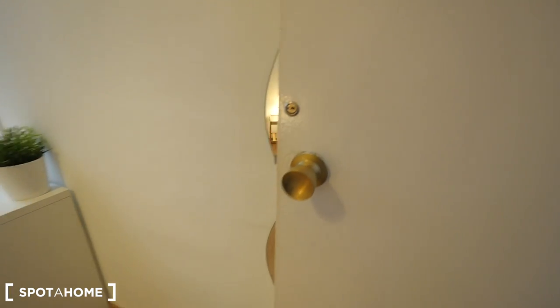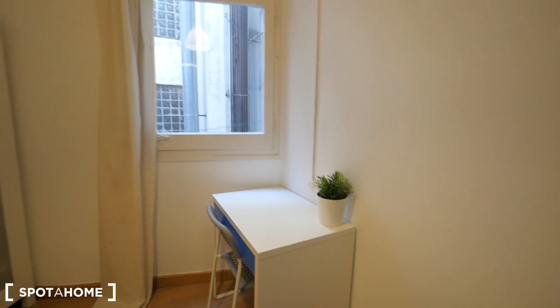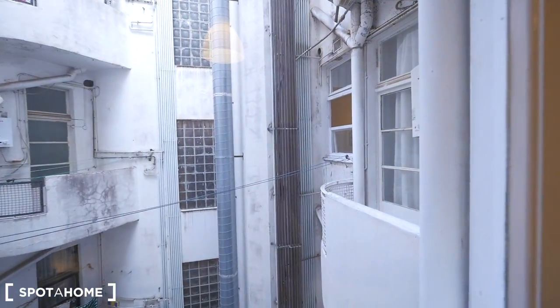You will also have your key to close the room. Number 5. And there's a mirror just next to the door. And just this small desk, and the window to the internal patio. So, that's it, guys. Let me show you.